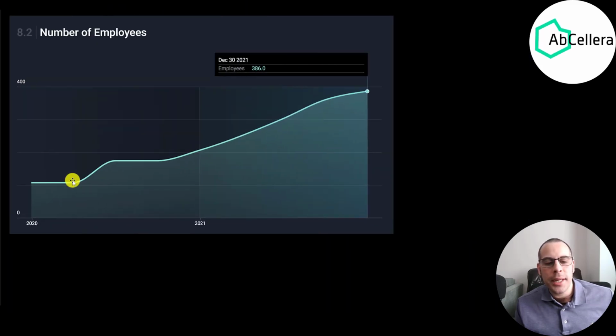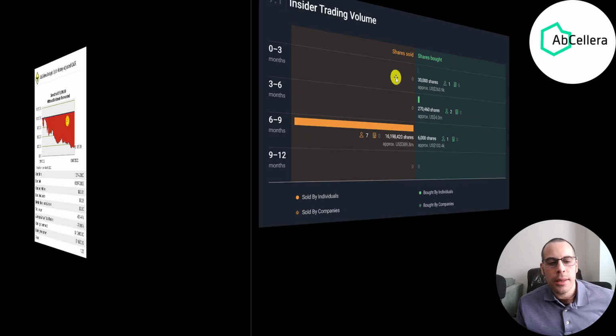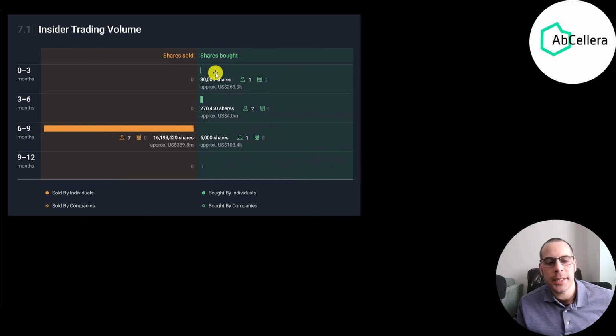It is good to see they're adding employees every year. They're close to 400. When a company adds employees, that indicates they have stuff going on in the company. If you invested $10,000 into this company when they started trading, you'd be at $1,700 today. That's an 83% loss.